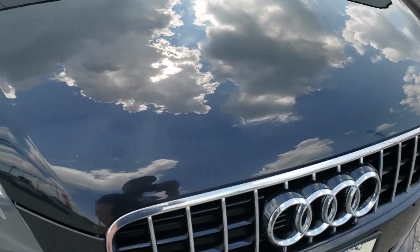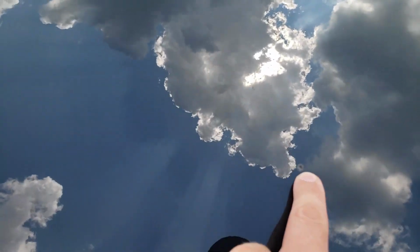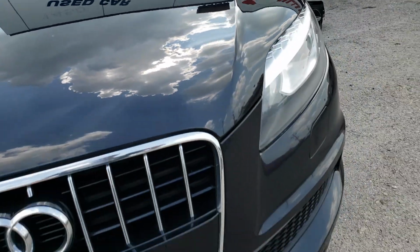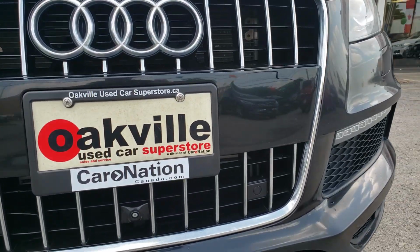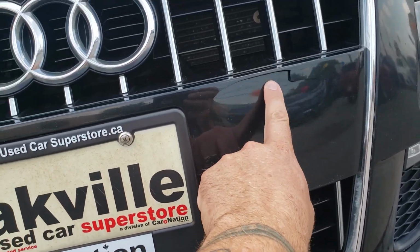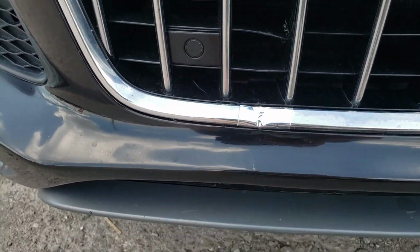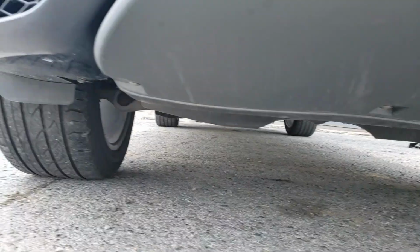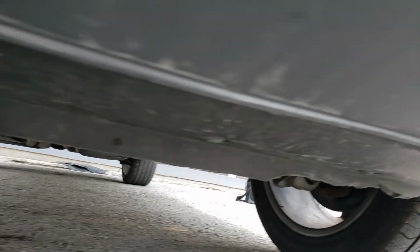There's a couple chips on the hood here and there. There's also some damage in the front fascia. It's cracked right here, and there is a piece of chrome tape hiding the broken chrome trim here. The very bottom has a couple of breaks in the wind deflector. A couple of broken pieces there.